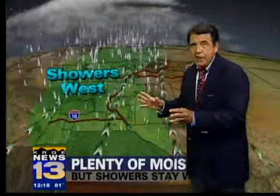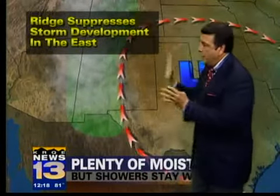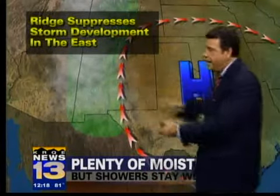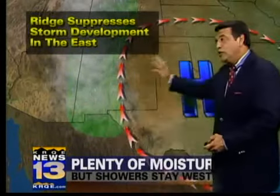So, for today, what we're going to see is if you took the central mountain chains from the Sacramentos all the way to the Sangre de Cristos and even into Colorado, that high pressure is going to divide the state. It is pumping up that moisture and driving it into central and especially western parts of the state. And to the east, though, not seeing as much. It's very humid, but what we are seeing is temperatures holding mostly in the mid-90s.